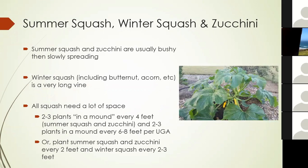Okay, let's get on to squash. So we have some comment. I think it depends on what kind of fruiting you have and where you're seeing it. I don't know the research on that. I could check into it. Certainly, it's not going to save the ones that are already showing symptoms.